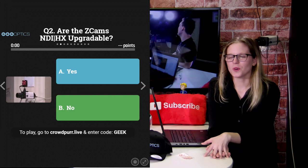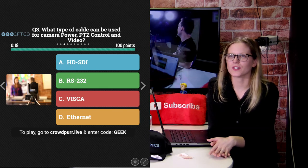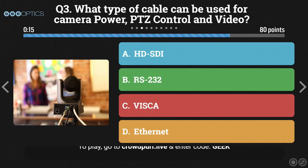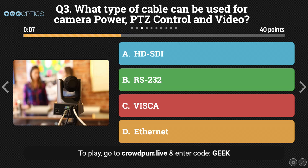Okay, Q3. What type of cable can be used for camera power, PTZ control, and video? HD-SDI, RS-232, VISCA, or Ethernet? We touched on this as a cool feature. Fairly new. New enough.